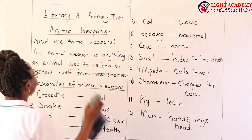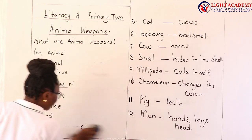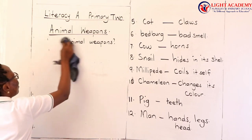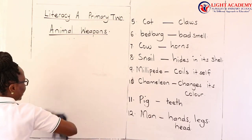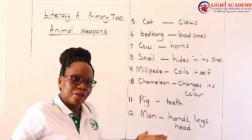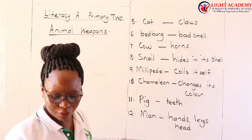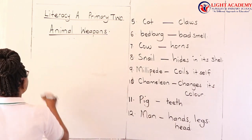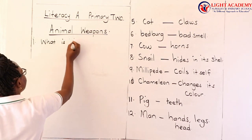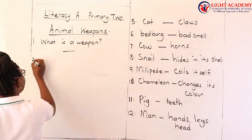Now, I want to ask you a few questions about what we have looked at. Just a few questions. You can write them in your book or on a piece of paper, and give them to your mommy, to your daddy, to anyone watching us to help you answer them. You can keep them and bring them to your teacher when school commences after the lockdown. Question number one, what is a weapon? What do we mean by a weapon?